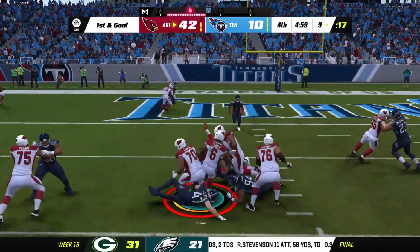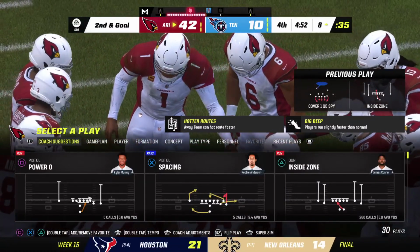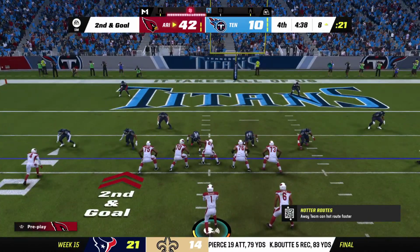Murray a give. This is Connor. And only about a yard there as he takes it from the 9 to the 8. The yards may start getting a little tougher to come by down here near the goal line. That's good work defensively there on first down, holding them to a short gain.